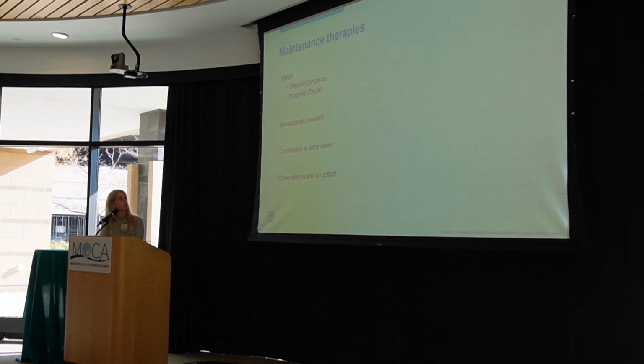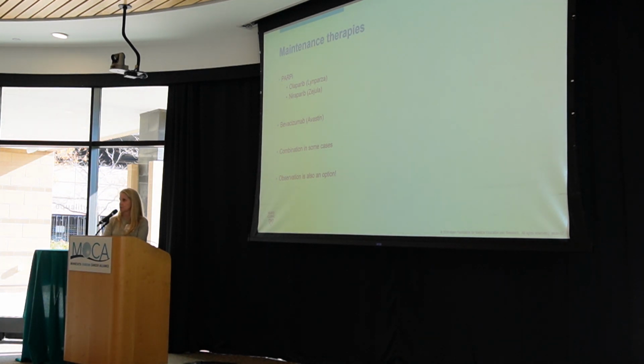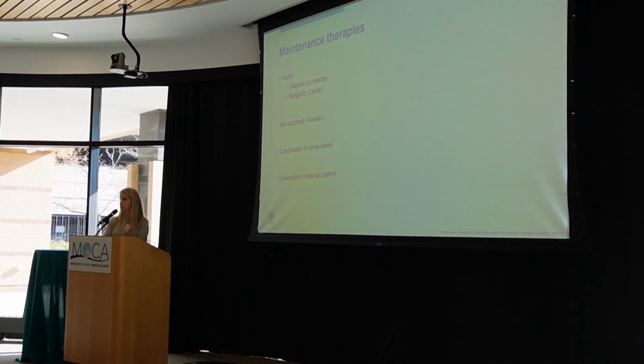Some of the options include the PARP inhibitors, and these are the 2 most common that are listed on top. There are slightly different side effect profiles with both of them, and different dosing, so sometimes it's selected based on what insurance you have or what side effects you had with the chemotherapy. There's no difference in terms of efficacy between them. Avastin is another maintenance drug that we can use after the chemotherapy if you had Avastin with the chemotherapy. And sometimes in certain situations, you can use both of them as maintenance therapy.